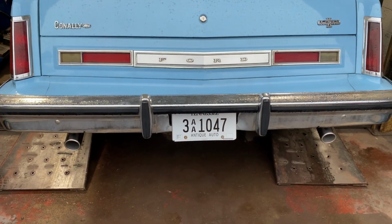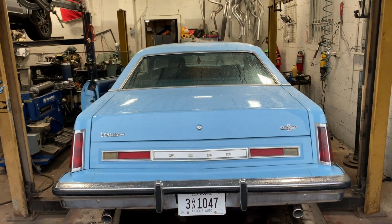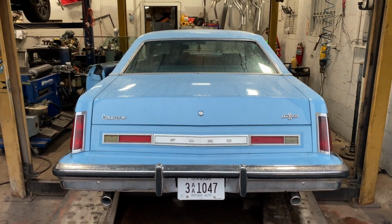Look at that baby purr. Whoa. When you true dual them, they always start to bounce. See how they start to jump?